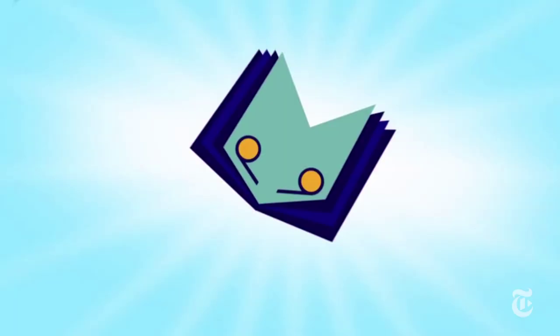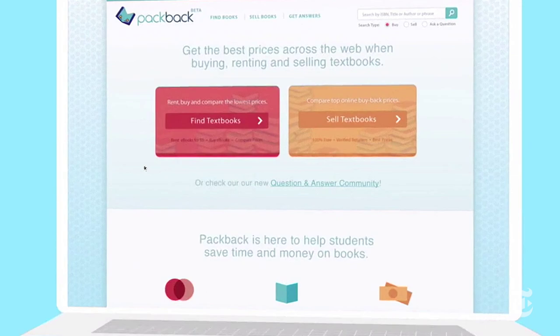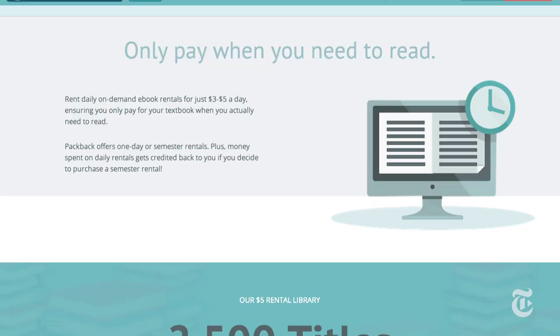If you're interested in renting digital books, keep an eye on Packback. These guys figure that sometimes people only need a textbook a couple times a year. So they'll let you rent it by the day for $3 to $5 per rental. If you find that you need it more, you can actually apply that rental money toward buying the book. And Packback lets you make notes and highlights in its e-reader. And if you return the book and then rent it again, they'll still be there.